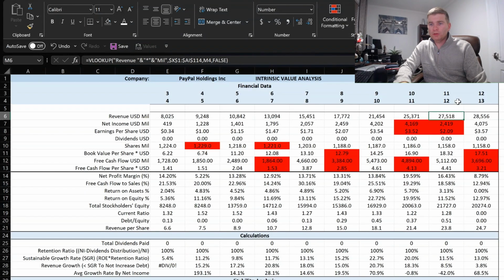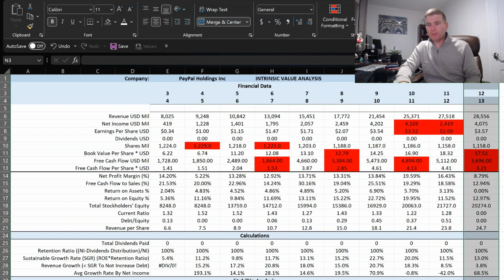Here in Excel, we're looking at PayPal's financials, and the first thing I'll point out is this far right-hand column is actually the trailing 12 months. So taking into account Q1 and Q2 of 2023 and Q3 and Q4 of last year.